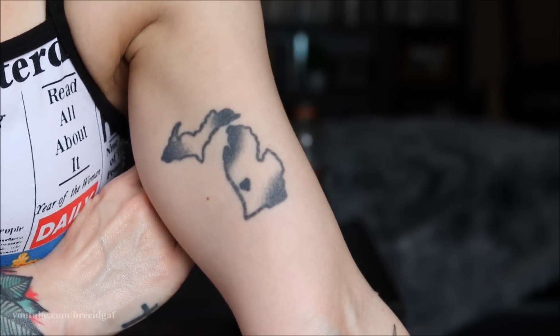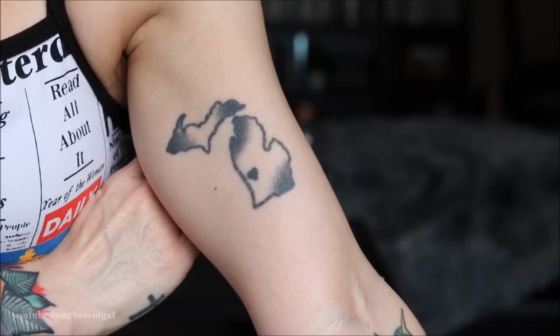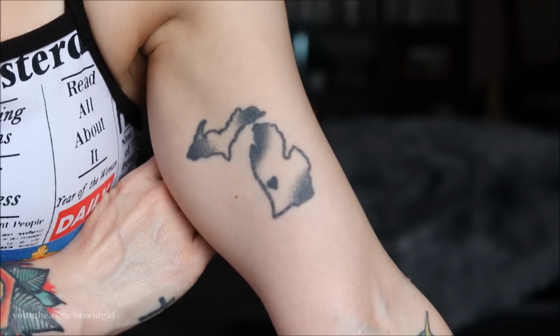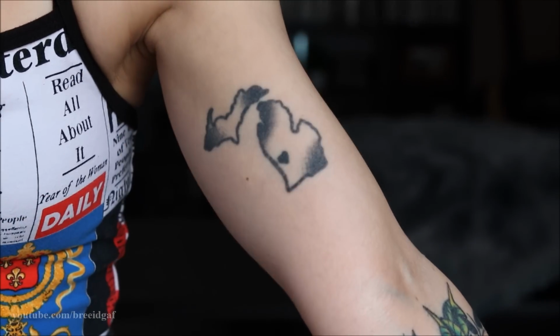I love Michigan. Favorite thing about it is the 4 seasons, obviously. And we are surrounded by so much fresh water, so it's just really beautiful here. So yeah, that's my Michigan tat.